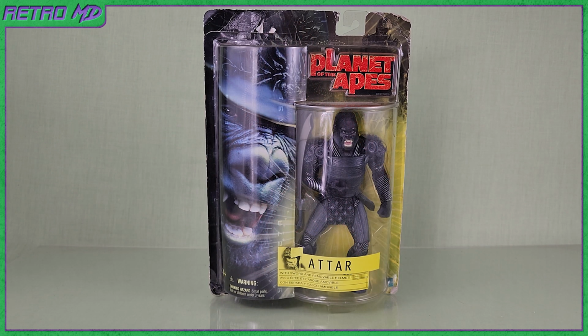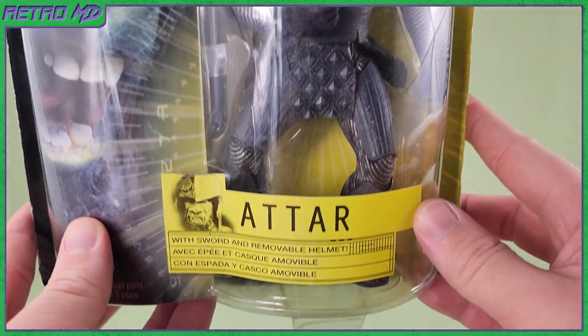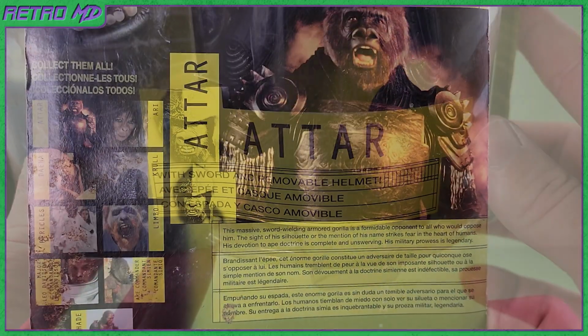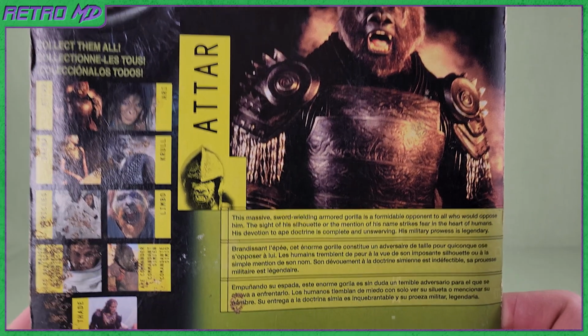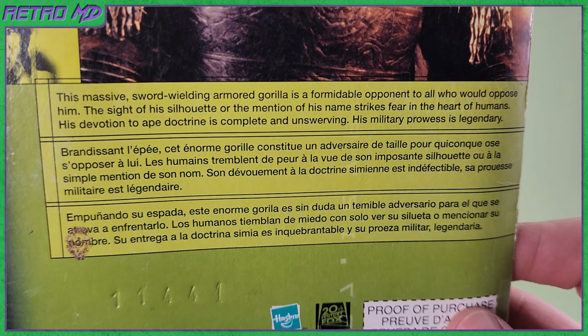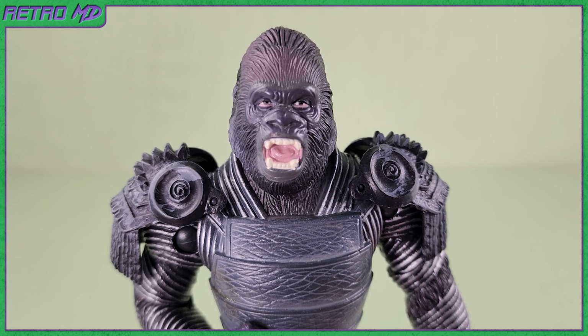The next figure up is my personal favorite character in the 2001 film, that being Atar, portrayed by Michael Clarke Duncan. The back is yet again another great pick from the movie, and here is Atar's read-up. Now let's take a closer look at the Lieutenant in the Ape Army. I absolutely love this one.